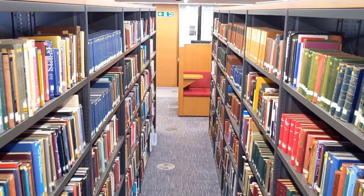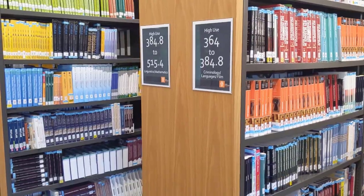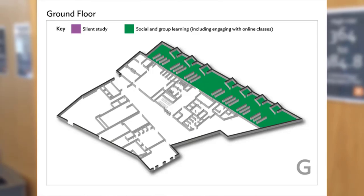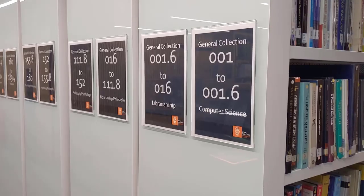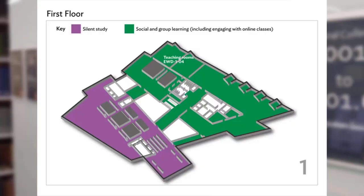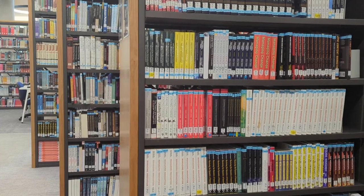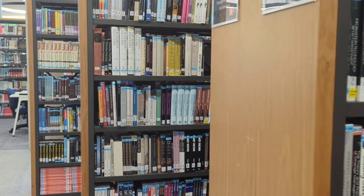You can now use these three pieces of information to locate the book. If the book is in the high use collection, then it will be located on the ground floor of the library. These are books which are essential reading on your reading lists. The general collection is located on the first and second floors of the library and contain books useful for research and further reading. Once you know which collection the book is in, you then need to go to the correct floor in the library and locate the book on the shelves.